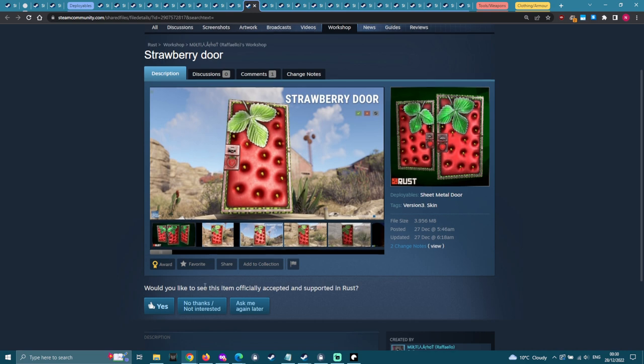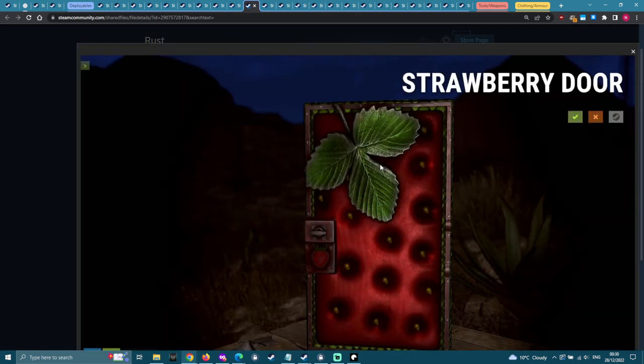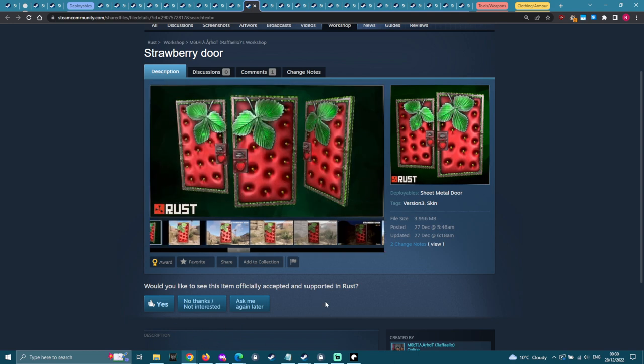Now, does it glow? He doesn't say if it glows. Does he have any images to show if it glows? See, this is a bit awkward because is light being shone onto this, or is it emitting a faint light? The fact that he hasn't said it is or isn't glow in the dark leads me to believe it isn't glow in the dark. So, if you feel like getting some more fruit in your life, please consider voting yes or no for the strawberry door.